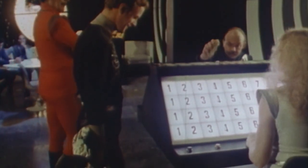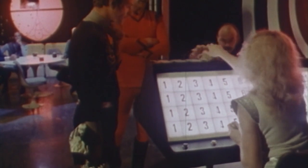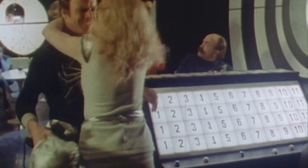Change sooner or later. Pay up. Come on. I'm afraid you really were very unlucky. The law of probability was certainly on your side. Oh, Dirk.